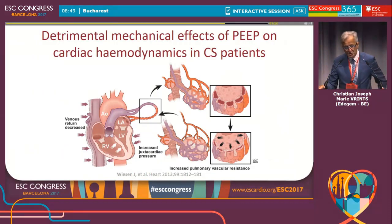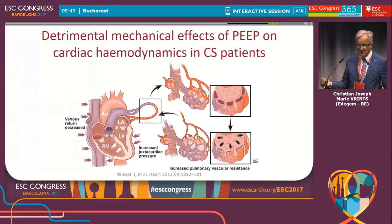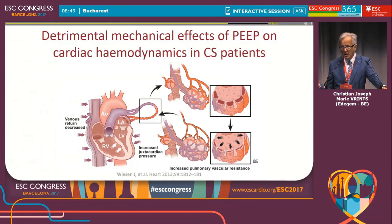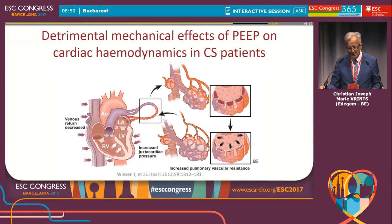Frequently, many of the patients with cardiogenic shock, because they are in multi-organ failure, need to be ventilated. When you use positive ventilation pressures, this may also have a negative effect on the cardiac hemodynamics in patients with cardiogenic shock. You have effects on the heart itself because of the increased pressure in the thorax, but there is also an effect on the microcirculation that results in a compression of the microcirculation that will lead to an increased pulmonary vascular resistance, and this may have a detrimental effect on the hemodynamic situation. Certainly in patients with right ventricular infarction.